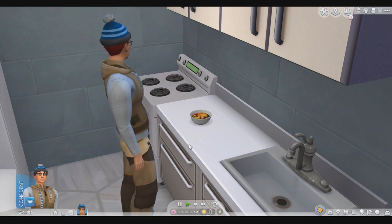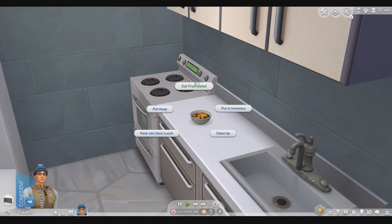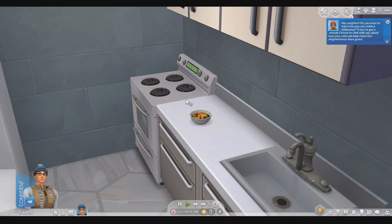Hot, hot, hot. Wow, it's hot. Oh, and then you look at that and it looks okay. And then he just decides to go watch TV again. Okay, let me eat the fruit salad and I guess we'll go do this vote thing.